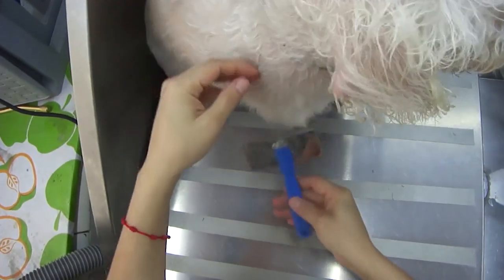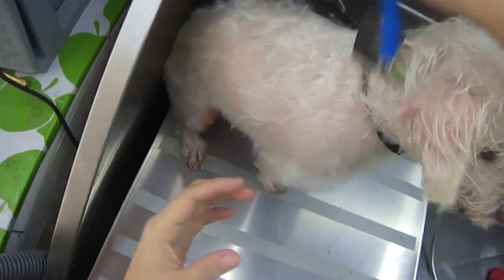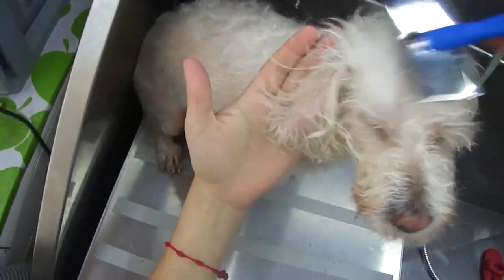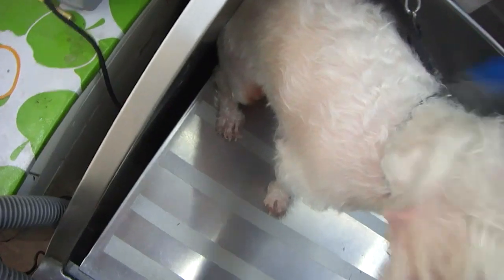So here what I'm trying to show you is that if you brush too hard on a dog, its skin will get scratched up. You can easily see that on the palm of my hand, and you just don't want to do that to a dog, especially if it has really sparse hair, because when you brush other dogs, since they have so much hair, the slicker brush usually doesn't get all the way into the skin unless you use quite a lot of pressure.